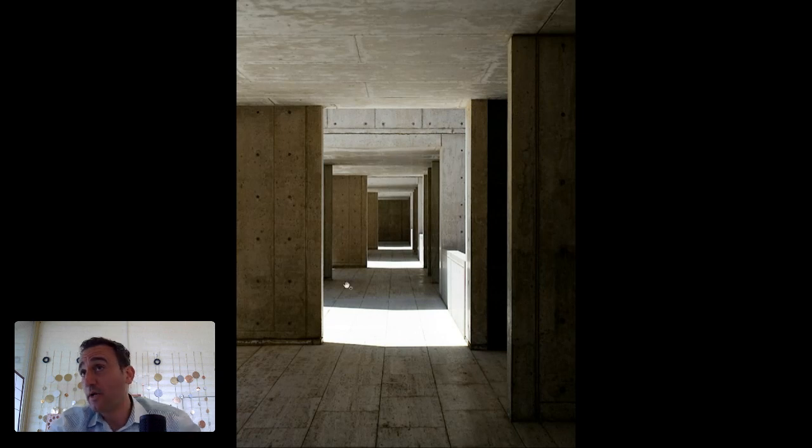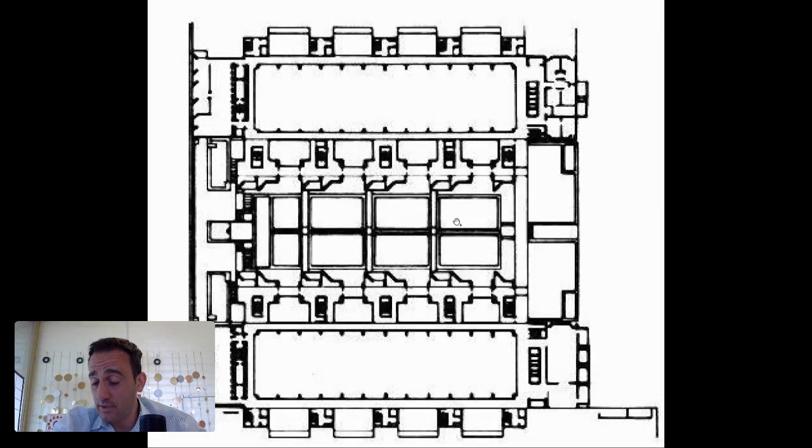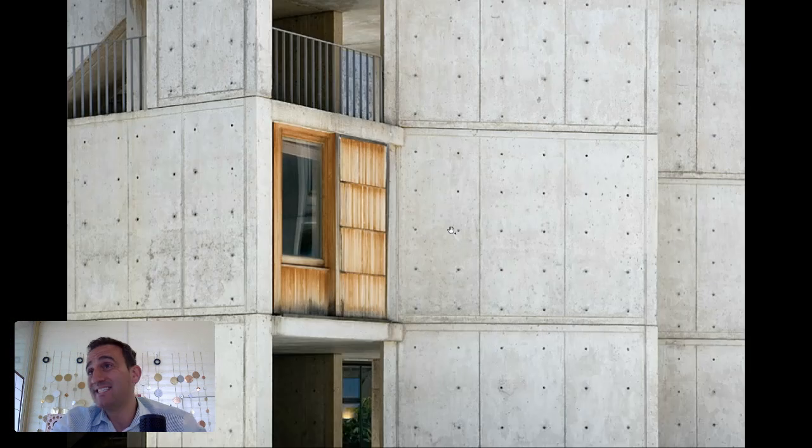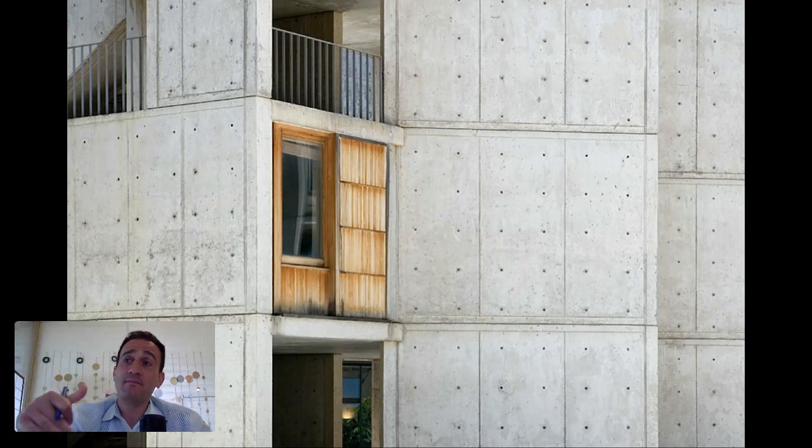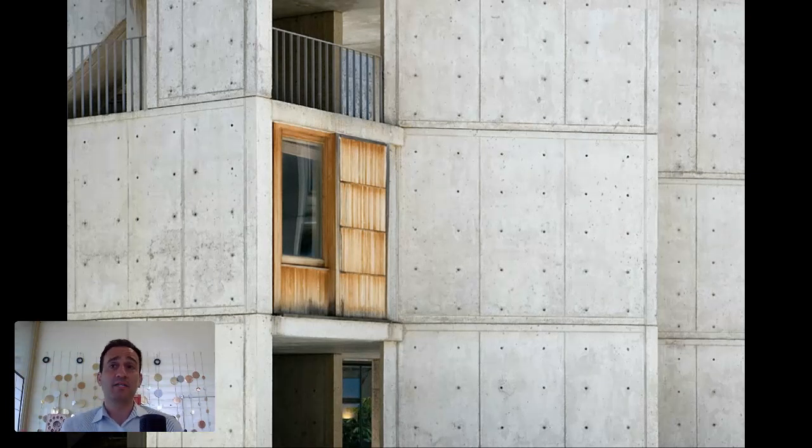Puzzolana and concrete is the concrete that you're looking at, which is why it has that light white quality to it. And then the use of teak wood, which is a unique signature of Kahn. There's almost always something wood, some level of wooden detailing. Oftentimes it happens where you come into contact with the building.